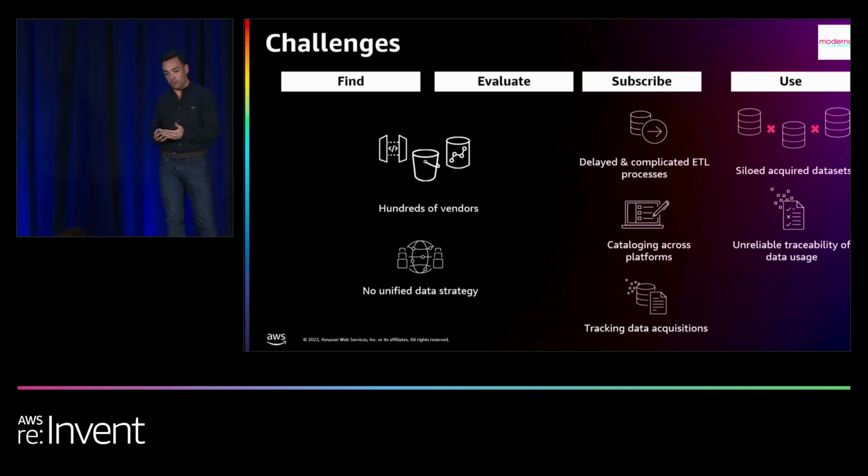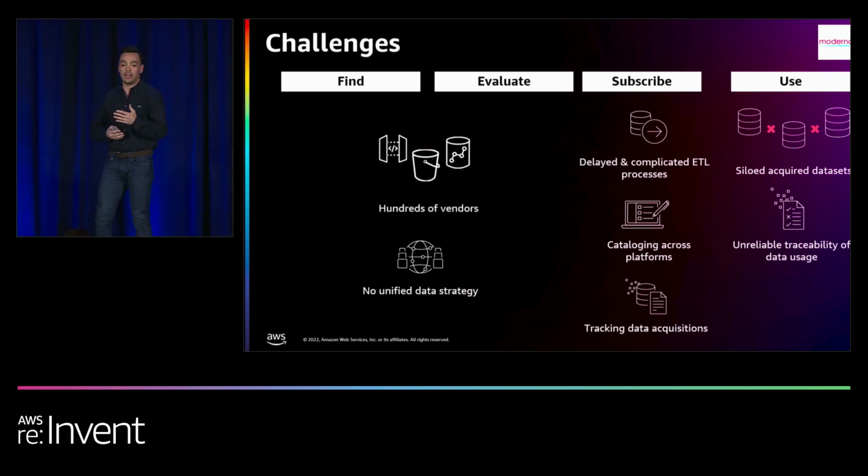So we have to evaluate one by one, make sure that we get what we needed, a lot of viscosity, a lot of layers, not efficient at all, very time consuming. And on top of that, of course, all of them have different ways for us to access the data or deliver the data to us.